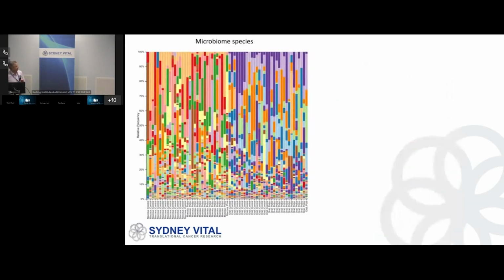We've also been looking at the microbiome in the mucosal specimens. Most people do stool samples for microbiome analysis. We're using the actual mucosa specimens and comparing that to the oral swabs, because we know there is a connection in colorectal cancer with bacteria that are normally residing in the oral cavity being found in colorectal lesions. So we're comparing those things.